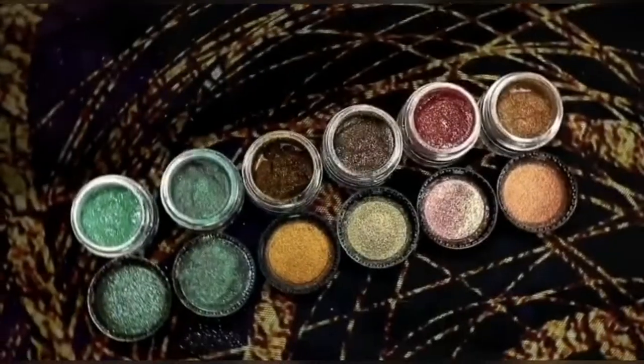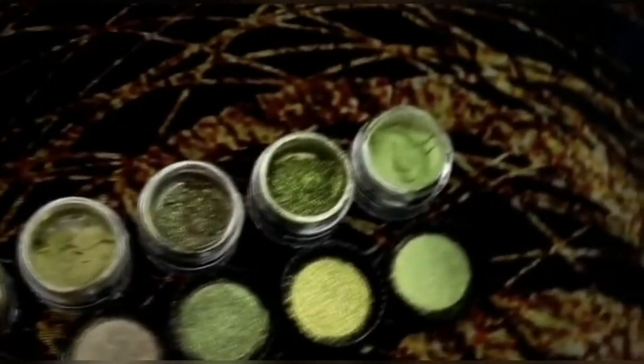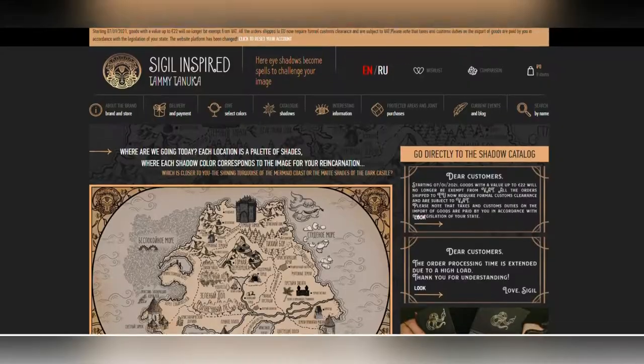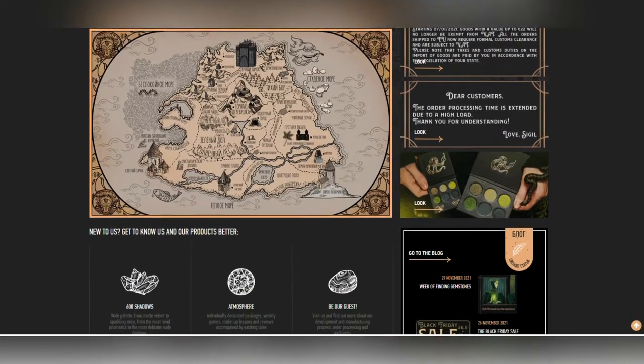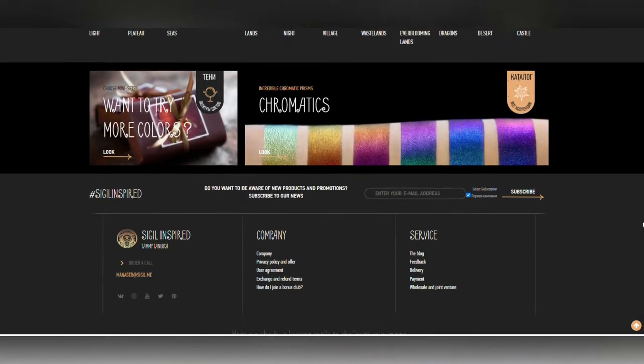They have over 600 eyeshadow shades to offer, from matte velvet to sparkling mica, from the brightest prismatic to the most delicate nude. The brand does have their own website, and it's a very well-themed website. However, I personally find it difficult to maneuver. I've heard that it is difficult to purchase through the website.